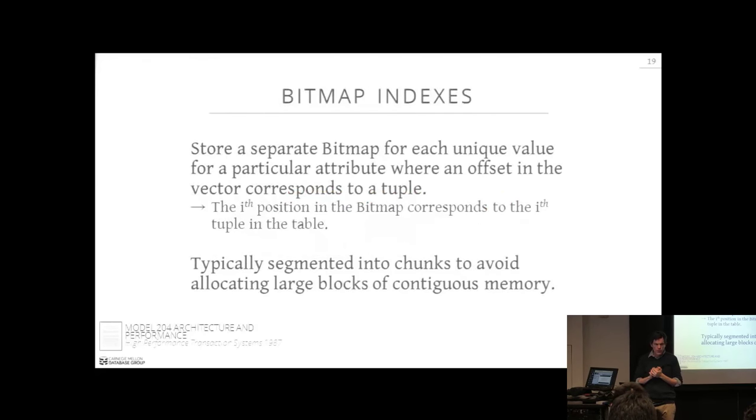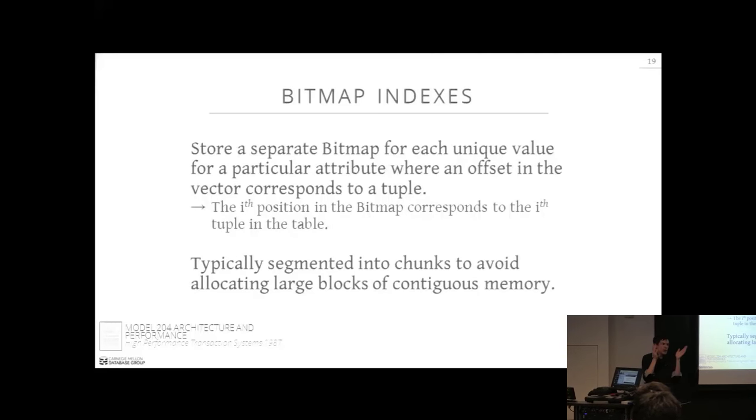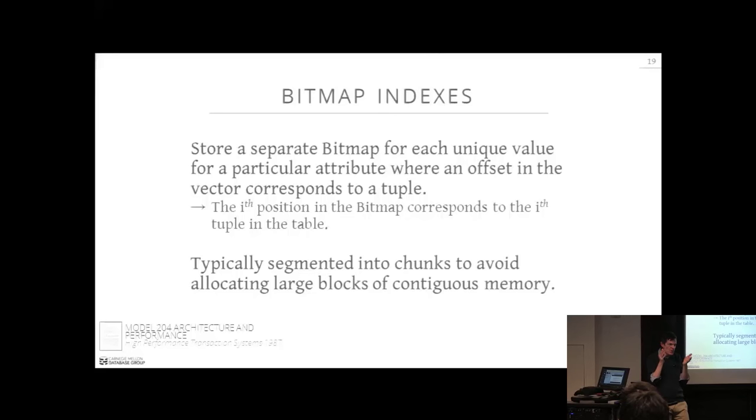All right, so now I want to switch over and talk about bitmap indexes. So a bitmap index is going to be essentially the same kind of thing that we talked about in a columnar projection index, but now instead of storing individual values, we're going to just store bits to say whether the tuple at that offset has that value or not. So for every single unique value we're going to have in our column or in our attribute, we're going to have a separate bitmap vector for it. And we're going to say the bit is set to 1 if the tuple at that position has that particular value.